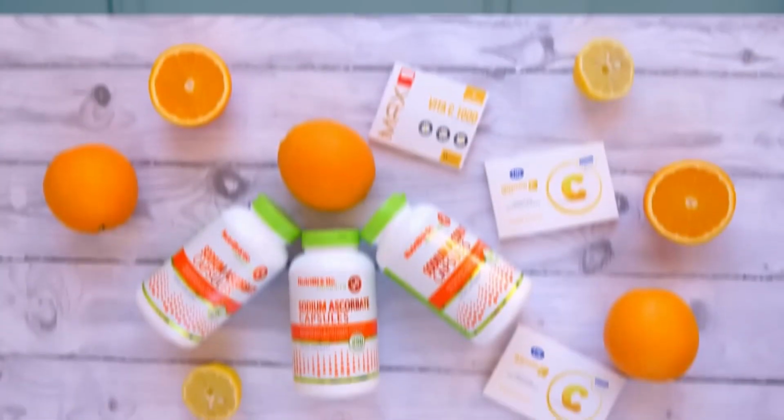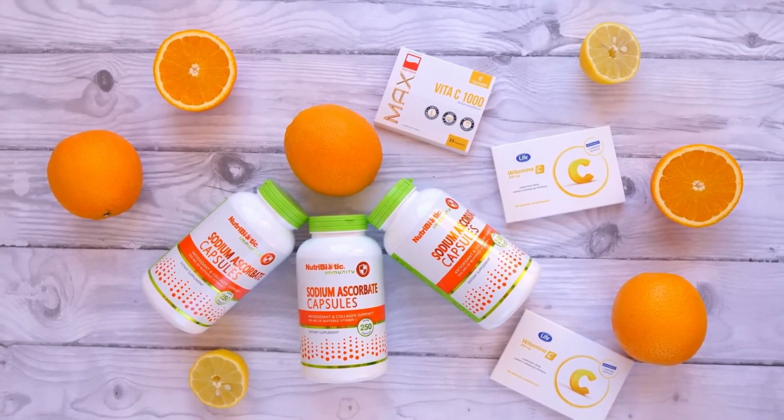In addition, in mature age, it's worth considering supplementing with vitamin C, which influences the creation of new collagen. True, it's easy to get it from your diet, but studies show that from around the age of 50 to 60, the average plasma concentration of vitamin C is significantly lower than in people aged 20 to 30.